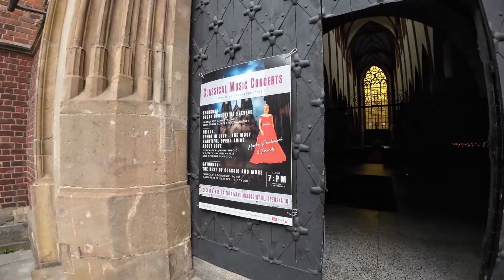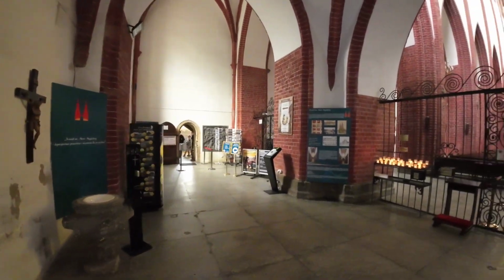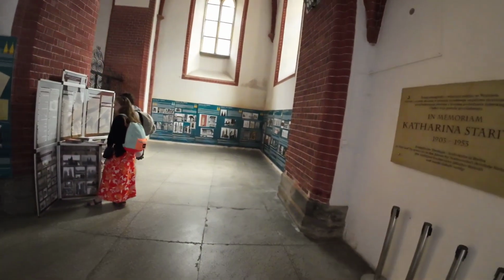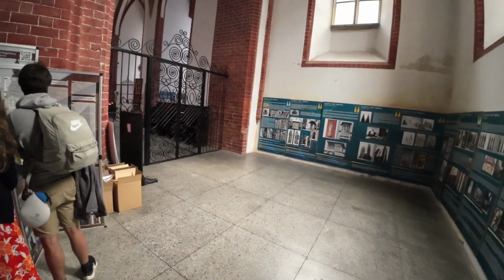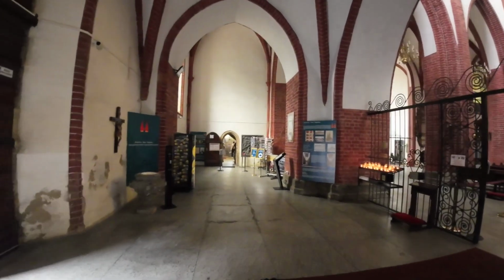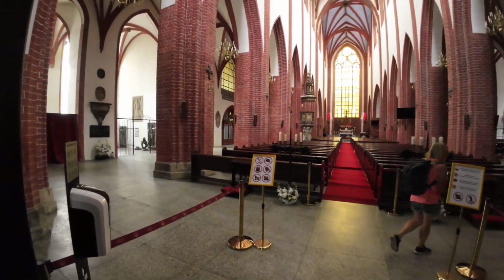Okay, we're going to have a little bit of a look in the cathedral. There's one in here as well, apparently. So, don't know exactly where. I can't imagine it being in the actual church part of it. Possibly there's a souvenir shop next door, maybe in there. We'll have a look.